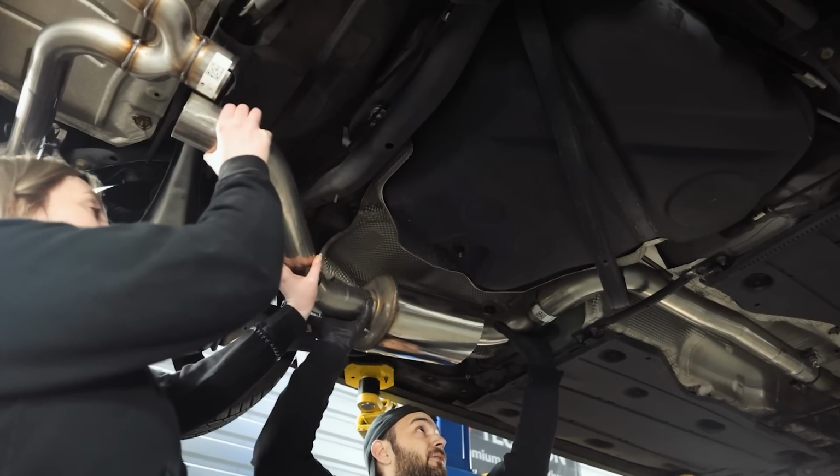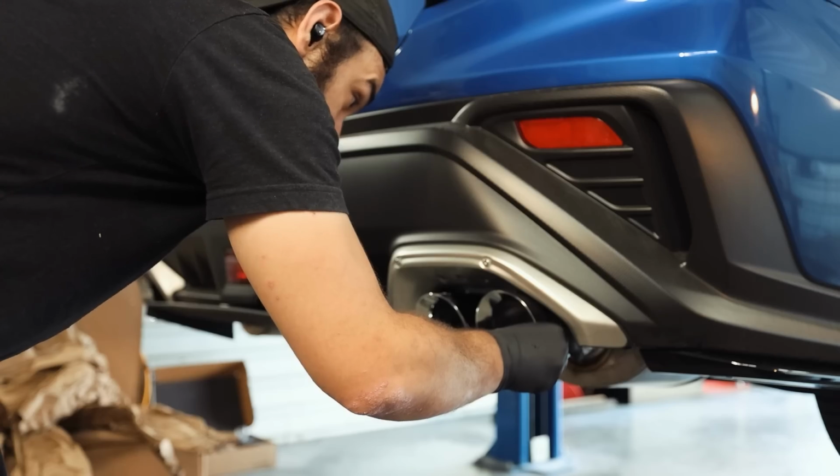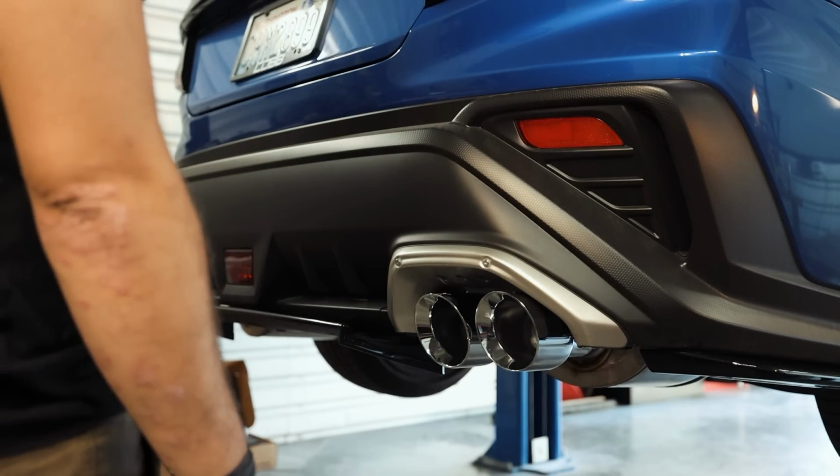Our GTI has an AWE Track on it. My old WRX had an AWE Touring on it. This is gonna get AWE's exhaust on it, and it's gonna sound wild. I like the AWE exhaust because they're not over the top. It's not crazy loud, it's not too quiet. It's always perfect, right in the middle. So I'm excited to get this thing on because right now the Tacoma is a little bit quiet for my tastes. So we're gonna get that fixed.